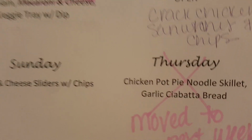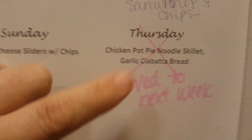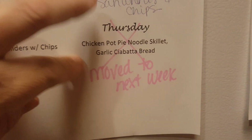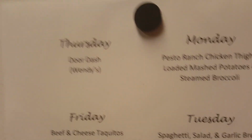And Wednesday, I told you, was that. So we ended up eating leftovers. And today, I moved this particular recipe because trying 2 brand new back-to-back recipes and not liking the first one, I wasn't taking a chance with this one. So let's move over to the new week.